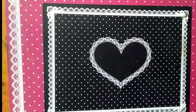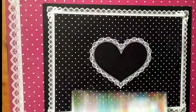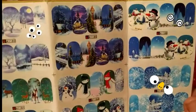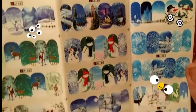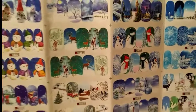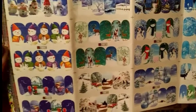Next, and just because Christmas is over does not mean you cannot do them. We got a whole winter ahead of us. It's just starting. So we're going to have a lot of water decals we can pick from for the winter months.